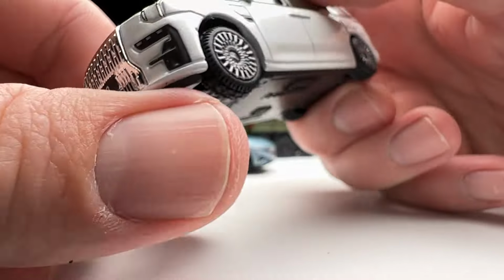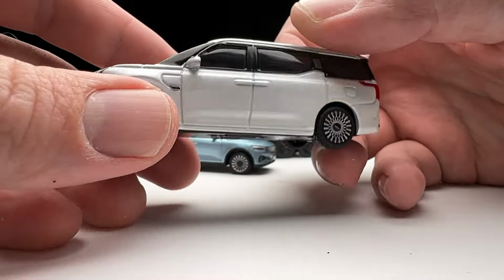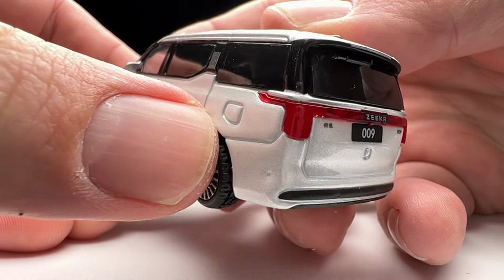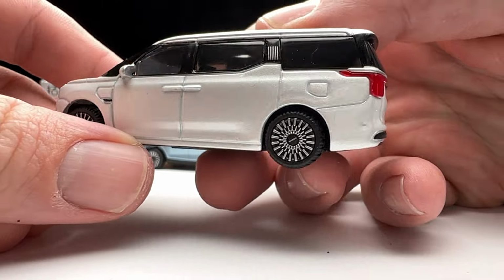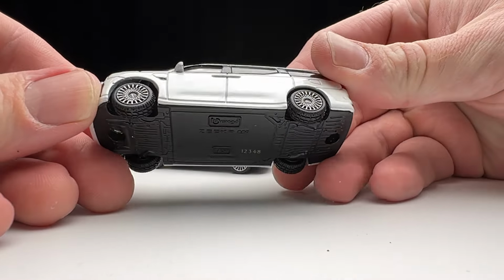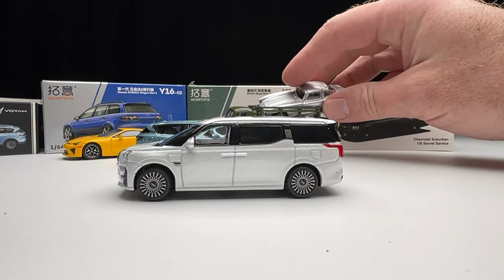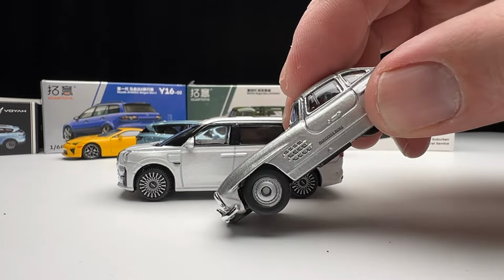Yeah, that's a kind of menacing grill. We get an inserted piece for the taillight. That's really cool. It's a pearl, kind of silverish white. It's not quite silver. It's not quite white. It's just like a silver white. I don't know how to explain it. It's not quite pearl white. It's got a hint of silver in it.